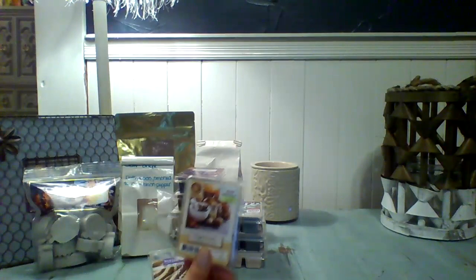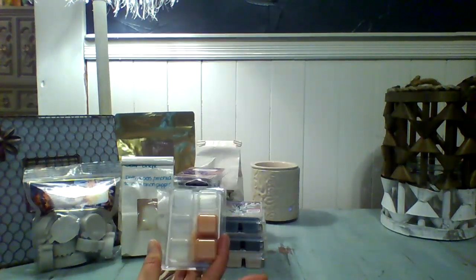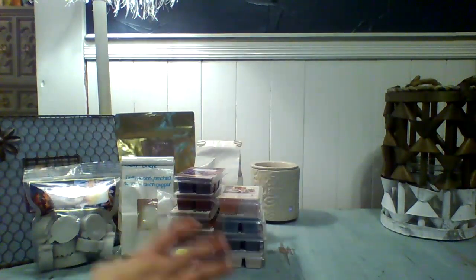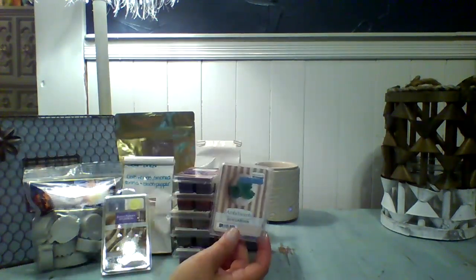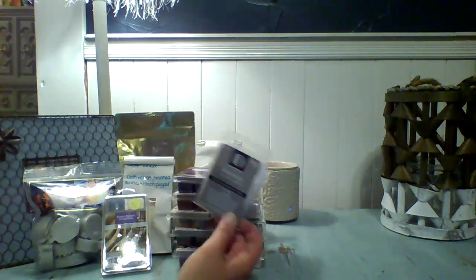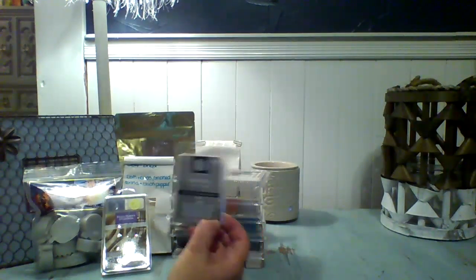From Ambisence, I have Ginger Pumpkin. I know this was in my melting basket last month, but it's only got 2 cubes left. I am loving ginger. Who knew? And Ambisence Zen Garden. Dee Dee's Fireside. This is a phenomenal fireside all on its own, or it makes a great blending scent.